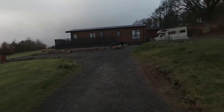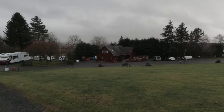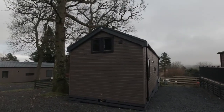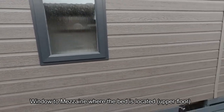But this is the views over the park. That's the building where you book in. It's got a small cabin. You can see they've got an upstairs bunk bed up there, the window. This is number 6, I think. It's made by Swift, the same company who make the motorhomes. I've seen the badge on the side there.